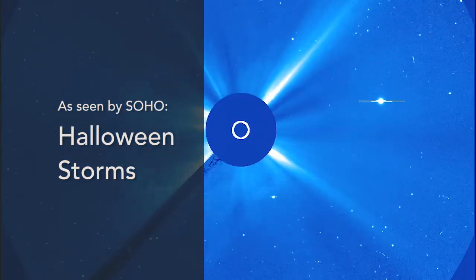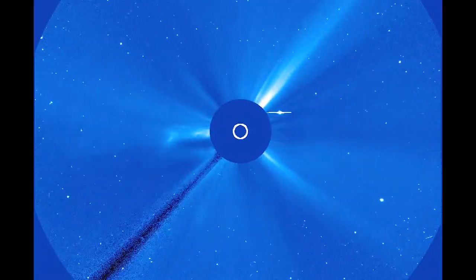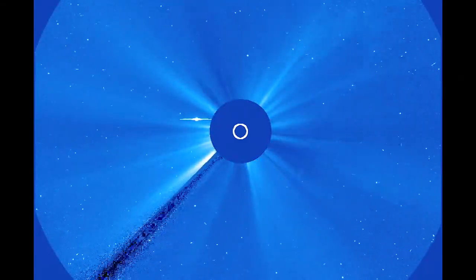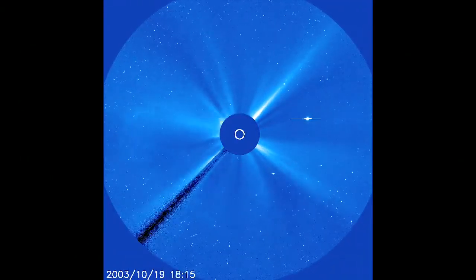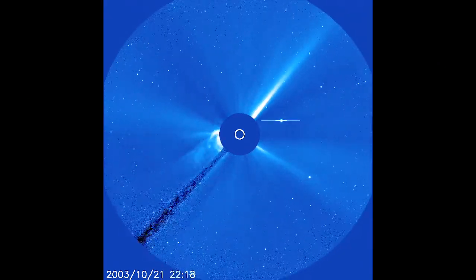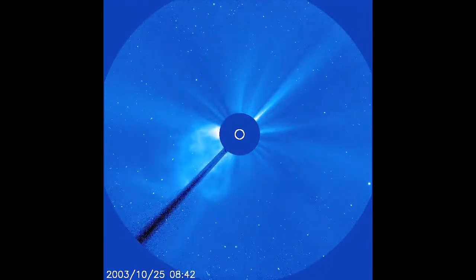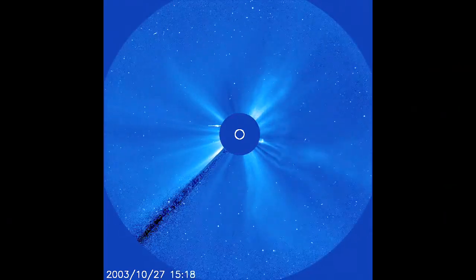So what we're seeing here is those same periods of activity in the fall of 2003, only this time from SOHO's coronagraph. And you can see a sequence of events, so-called coronal mass ejections, launching off in all directions as the active region rotates across the solar surface. And you also see what looks like snow on the windshield of a car driving through a blizzard, and that's energetic particles accelerated by the solar activity hitting the detectors on the SOHO spacecraft.